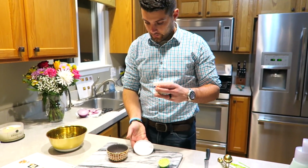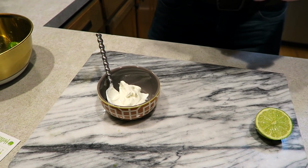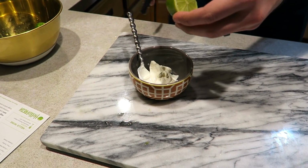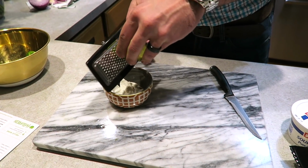Alright, so I'm taking some sour cream. I'm going to put it in this bowl. Then I'm going to add some lime zest. We've never done this before either. I think you're supposed to use like a peeler. Do we have one? Yeah. Yeah, you can use that. The cheese grater. Is it working?